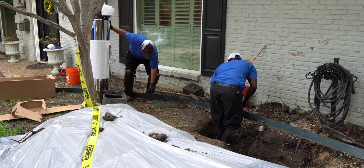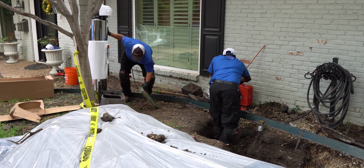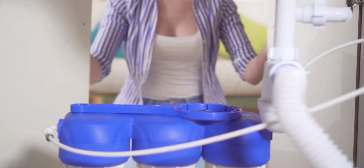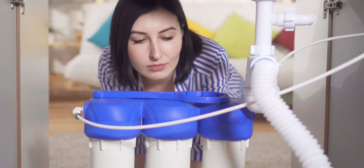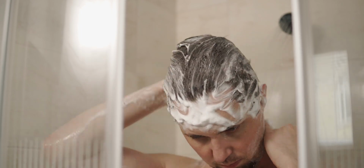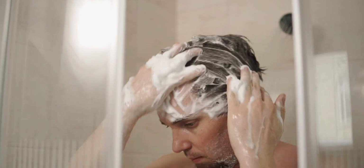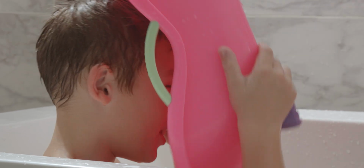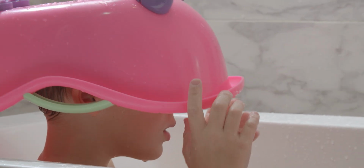Once you determine, hey, I may want a whole house water filtration system, a lot of people are saying at this point, look, Roger, I've got a filtration system on my kitchen sink. That's the water we drink. What if I told you you absorb it through your skin every time you take a shower, every time you soak in the bathtub? What about when your children are in the bathtub playing? Their body literally absorbs the chlorine.